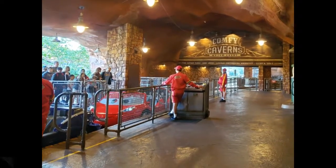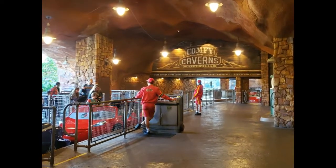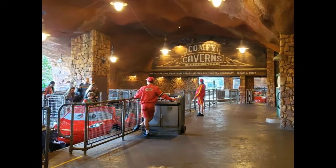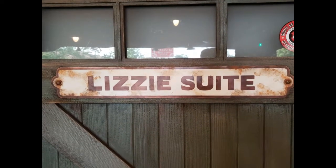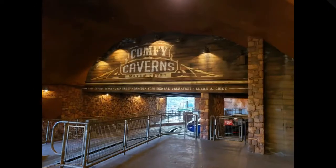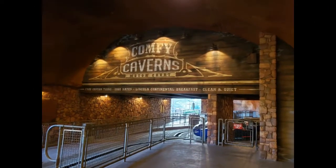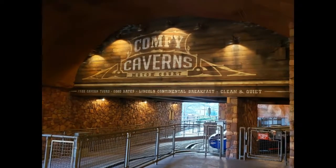And then at the end of this little queue area, they decide that you should probably race your car. So another car will pull up next to you, just like your car, and you guys will race head to head on a racetrack. Again, this is where I compare it to Test Track over at Epcot. It's definitely a really cute ride, and it seems to be good for all ages. Even my kids when they were younger totally loved this ride.